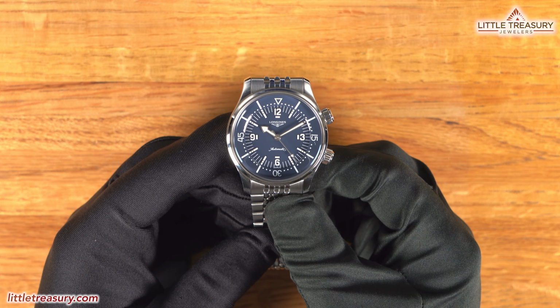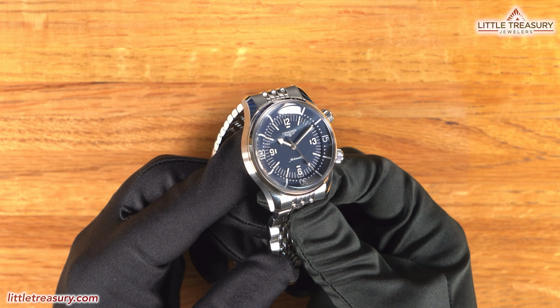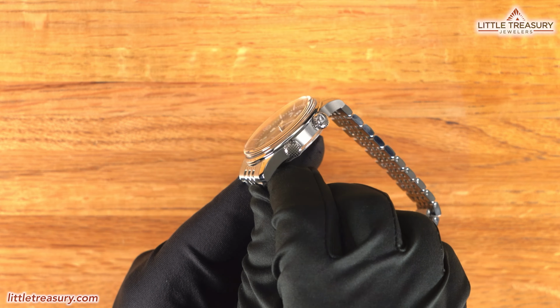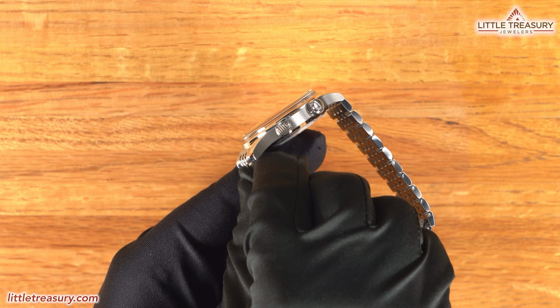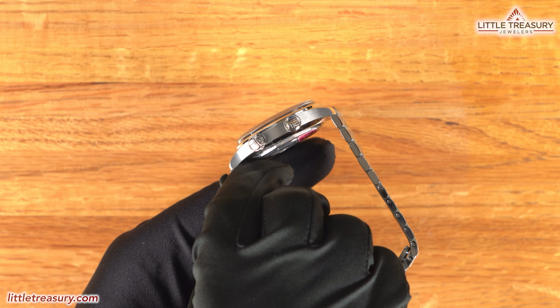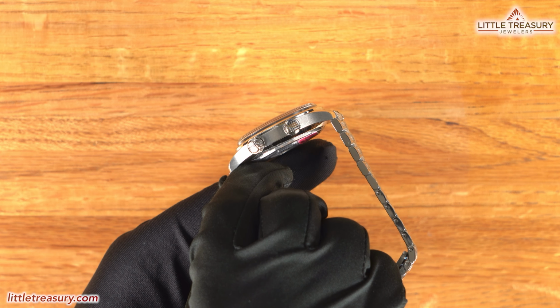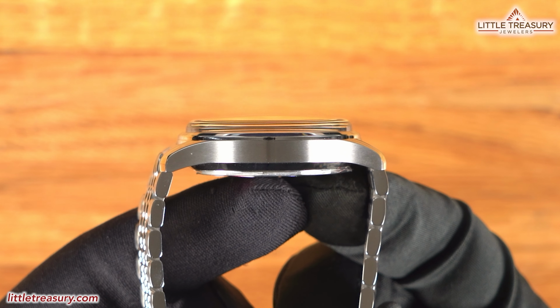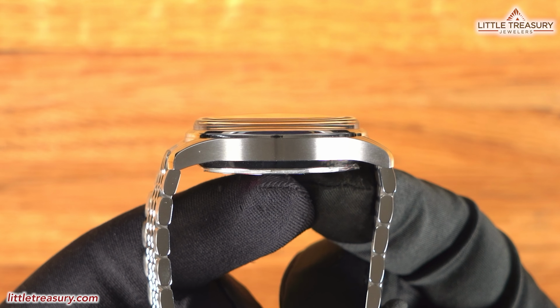The case is made out of stainless steel and has high polish on the top of the lugs with brush finish on the sides. Two screw-down crowns can be found at the right side, with the top one at the 2 position for adjusting the inner rotating bezel, and the other one at the 4 position for setting the time. Both have a crosshatch pattern at the tip. The sapphire crystal is slightly domed and is box style, and it protrudes above the case.